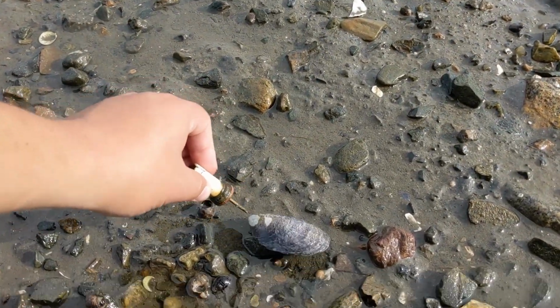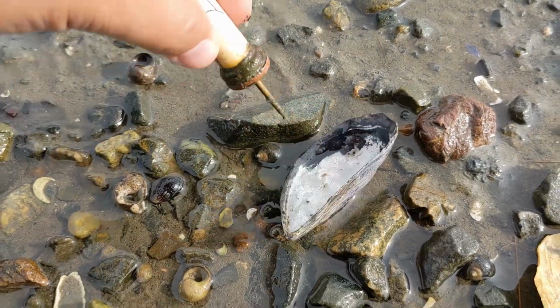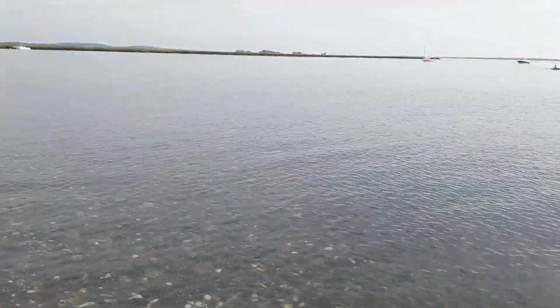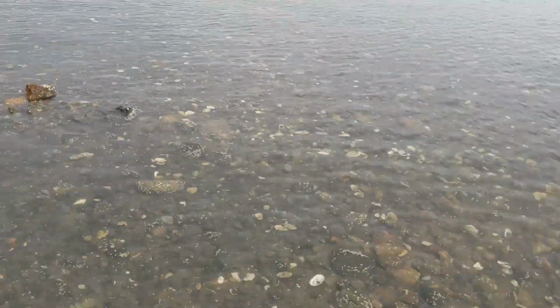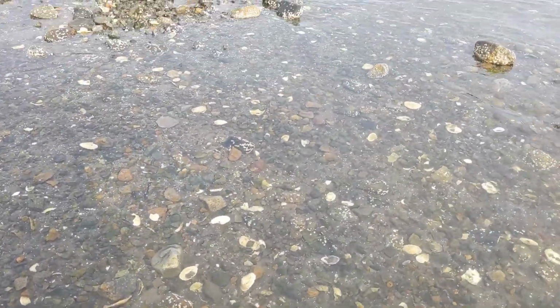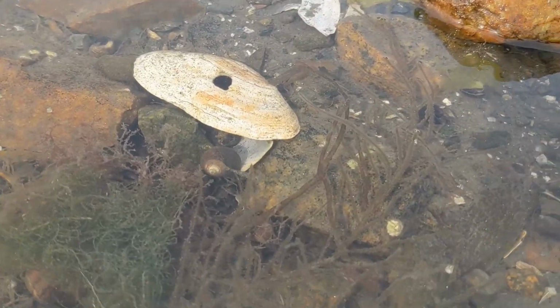I kind of want to find a mussel. Apparently people in the area will come by and dig up the beach for mussels, and those are the mussel shells. But I think you need a license or something, so yeah, I don't want to dig them up and then get in trouble. But yeah, just looking around still.